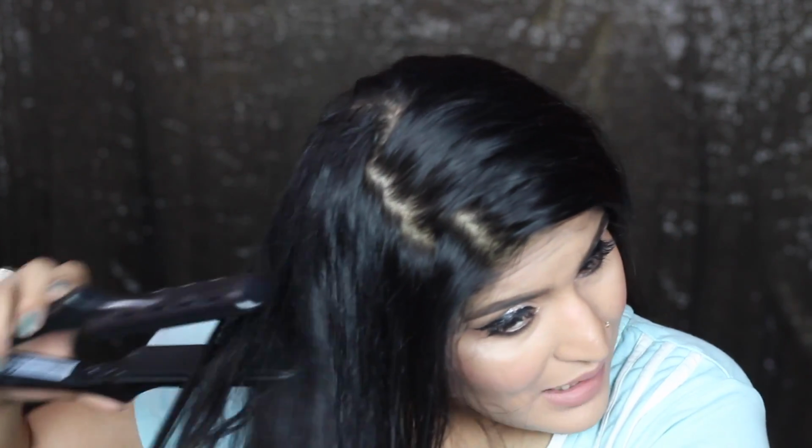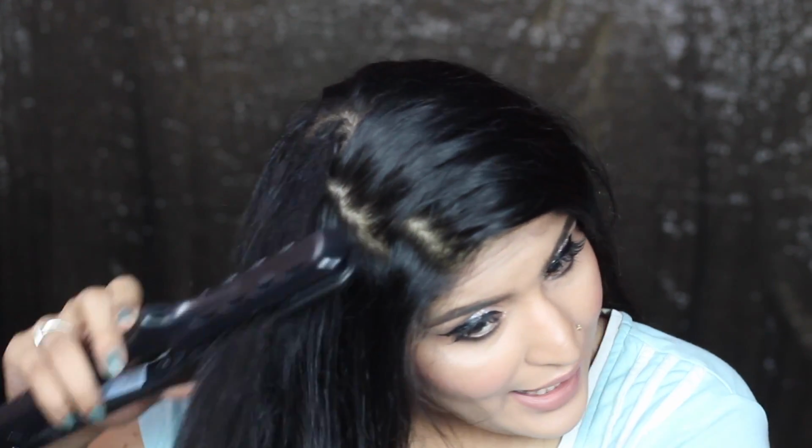I feel like some sections are still damp. Whew, that is not a good sign. But I'm just gonna flat iron it away anyways. And you see, I'm such a professional when it comes to flat ironing my hair. Such a professional. So my makeup and hair are done.